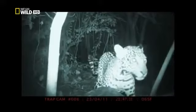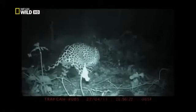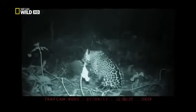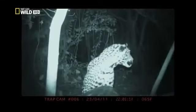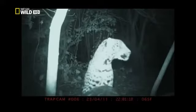Not even our invisible infrared flashes can disturb its meal. Oh, pretty nice. Beautiful. In perfect condition. Yeah. This is an incredible result. Images of jaguars in the wild are extremely rare. Our night vision technology has led us into the mysterious world of these forest cats and revealed them as never before. The final camera trap holds the biggest surprise.